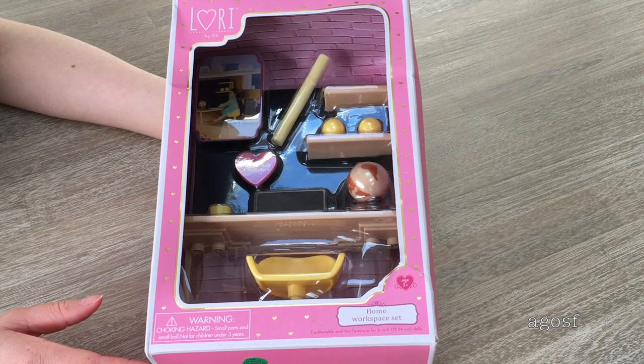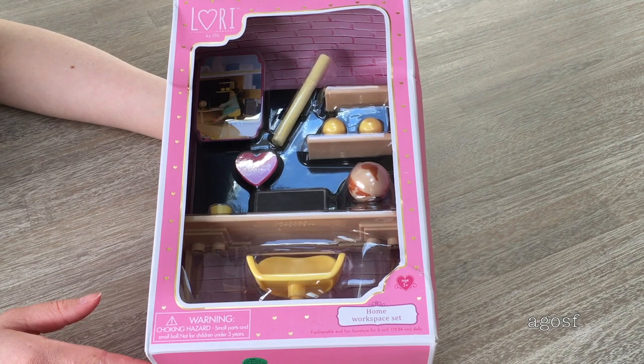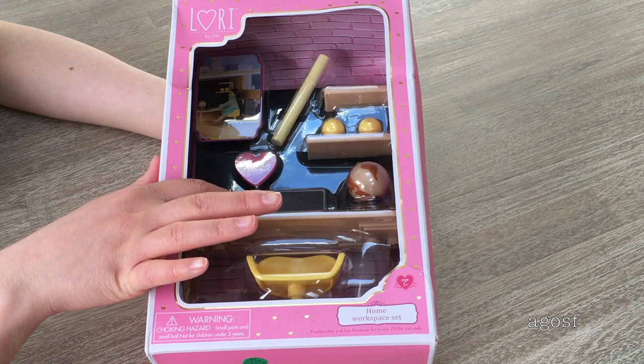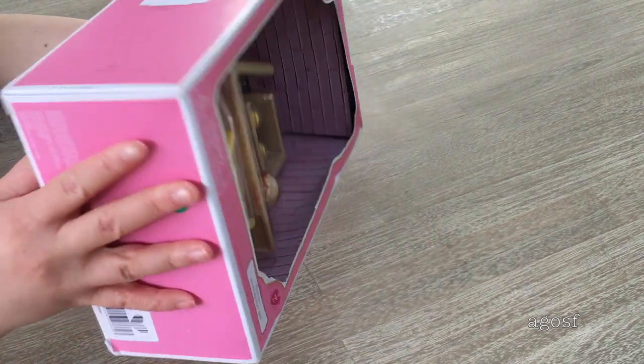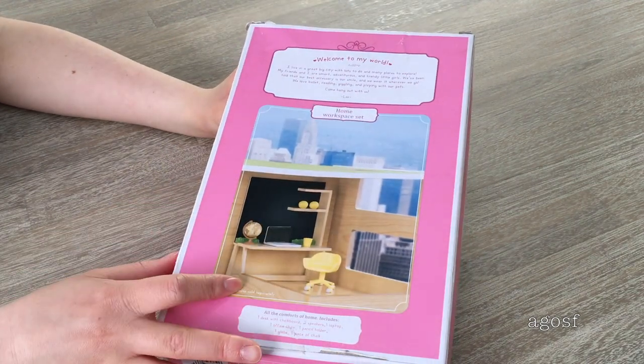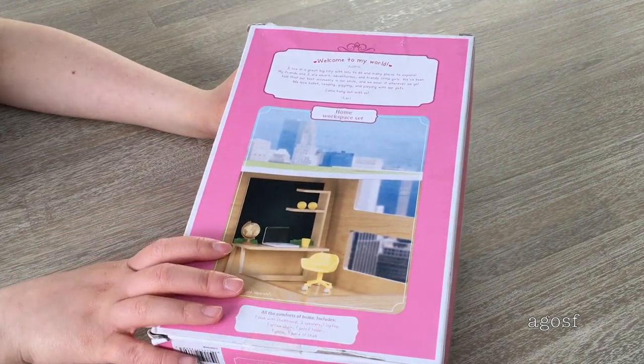This is the home workspace set. It's another accessory piece. What I love about it is that it comes with a laptop and also a chalkboard with real chalk so you can use it. On the back, you can see it clearly and I cannot wait to get it out of the box.